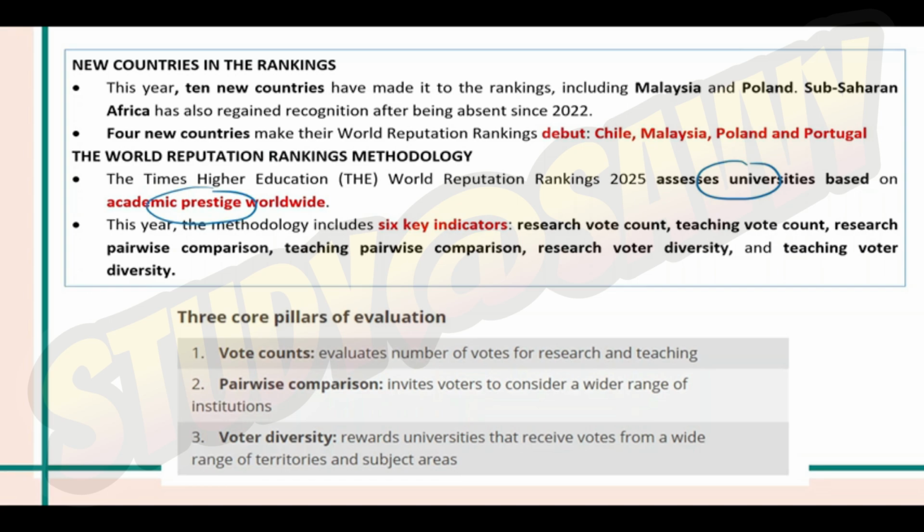And for the first time, universities from these 4 countries, Chile, Malaysia, Poland, and Portugal, have been ranked in this list. Okay, and these rankings have been developed on 6 key indicators like research vote count, teaching vote count, research pairwise comparison, teaching pairwise comparison, research voter diversity, and teaching voter diversity. So on these 6 parameters, this ranking has been developed. This year in 2025, 300 universities from 38 countries have been featured in this list.